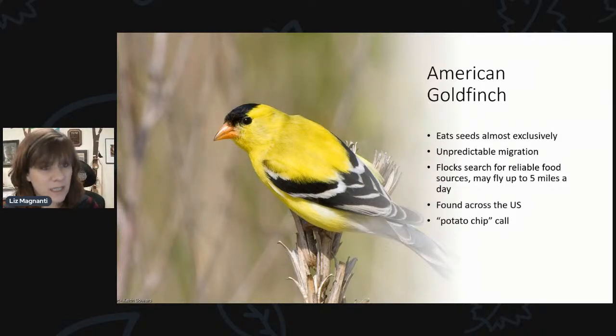They have unpredictable migration. They do move around quite a bit, but there's really no rhyme or reason to when or why. But they do flock around searching for reliable food sources, and they can fly up to 5 miles around a day. So they can travel quite a long distance to look for food. They're found all across the U.S., almost completely through the United States.